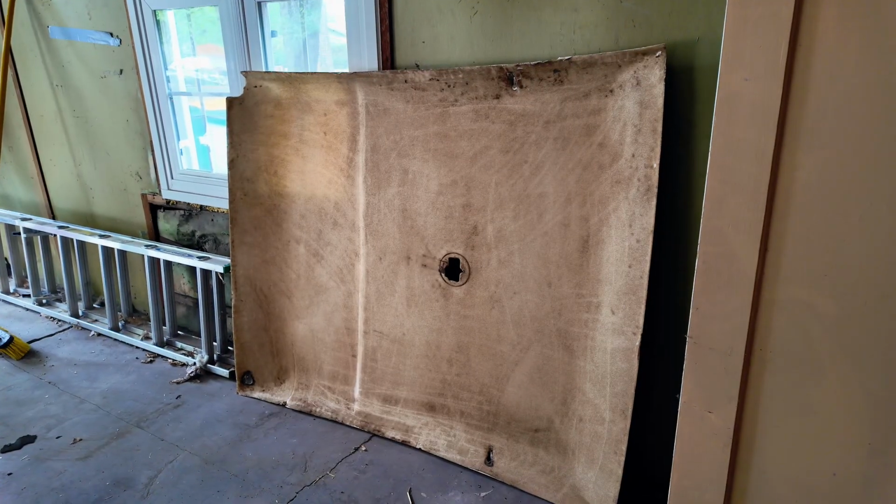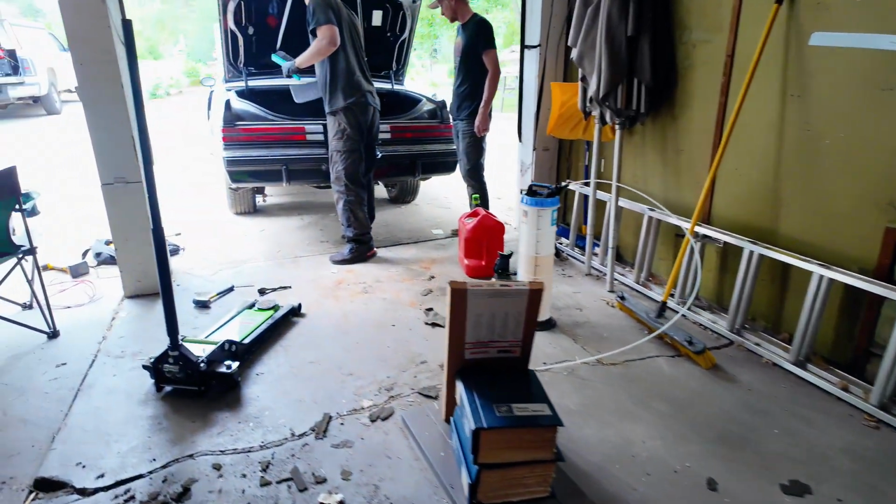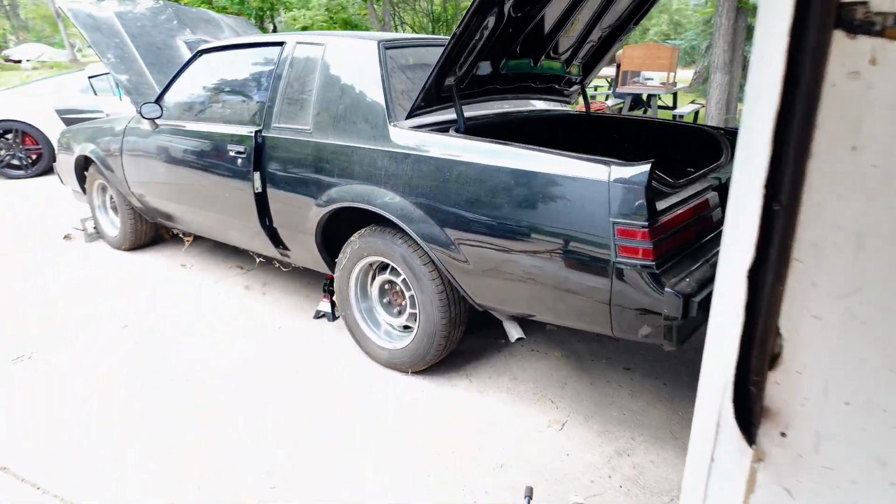So we successfully got the headliner out and got the gas tank dropped and drained. And now we're gonna toss some new gas into it.